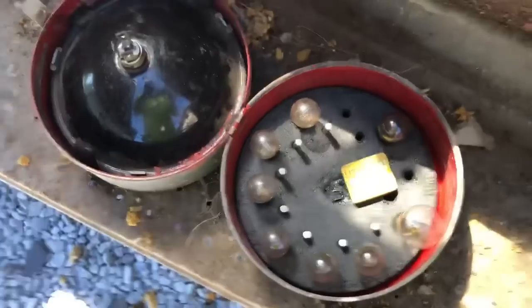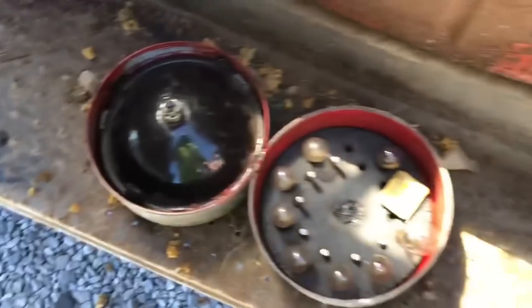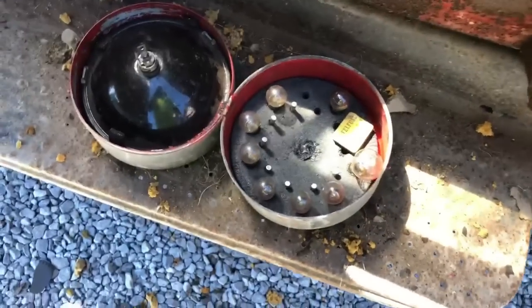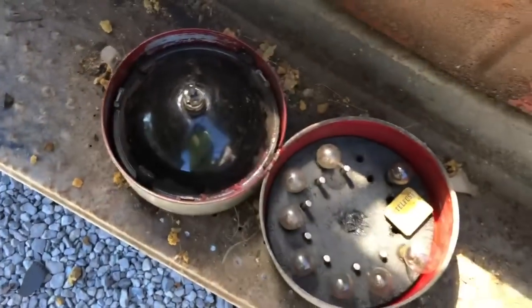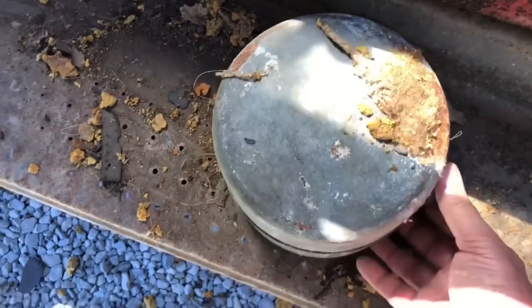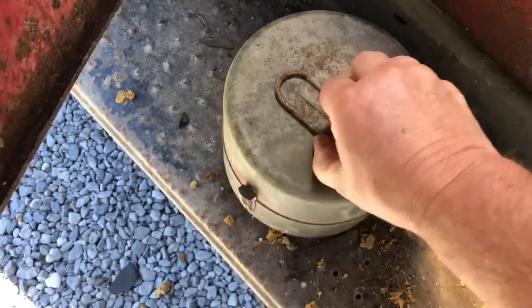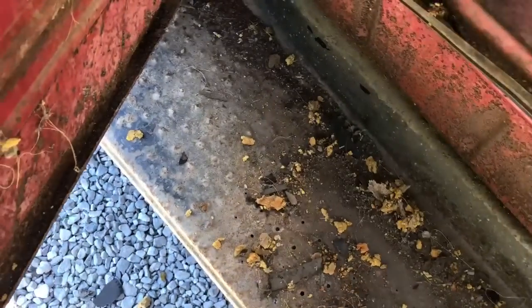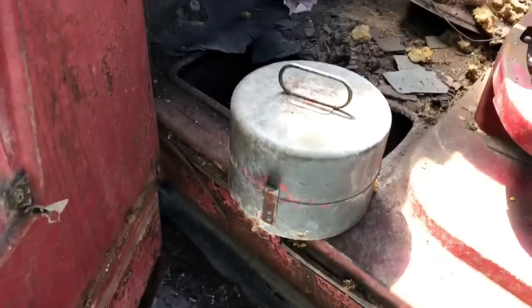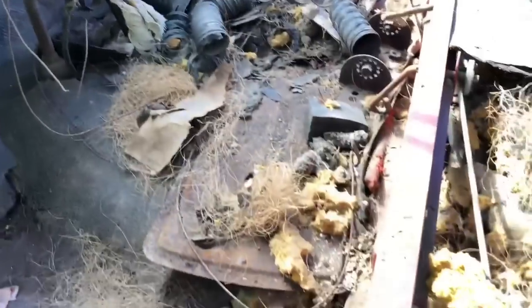So it looks like there's some sort of factory service kit. But like I say, that looks like somebody's lunch pail. That's kind of neat. Yeah, we're literally shoveling stuff out of here with a shovel.